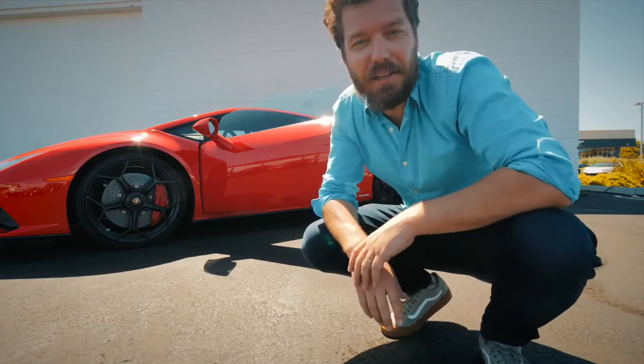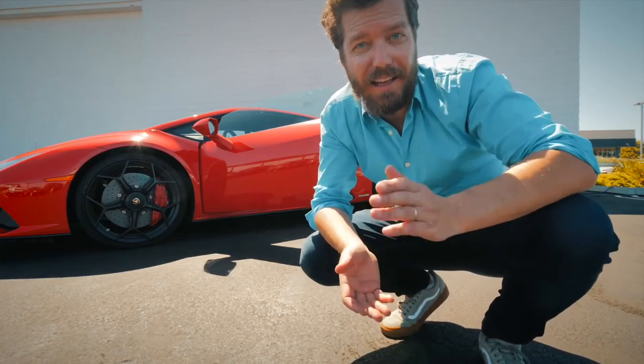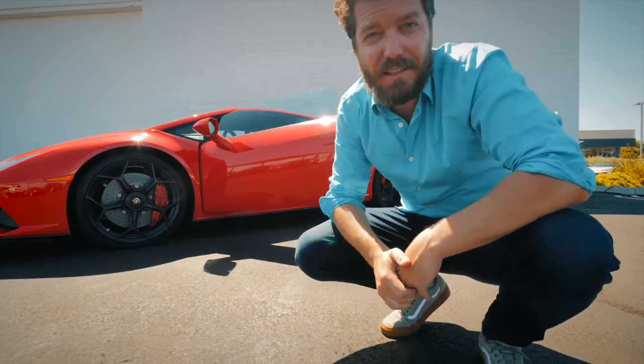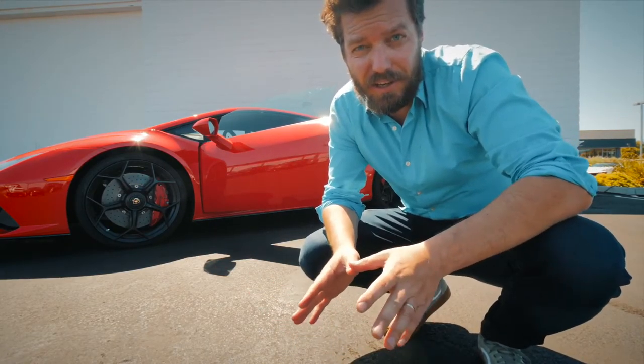Hey everybody, I'm here at Los Gatos Luxury Cars with my friend Benoit. We're gonna test drive this monster. It's the latest addition to the Lamborghini lineup.